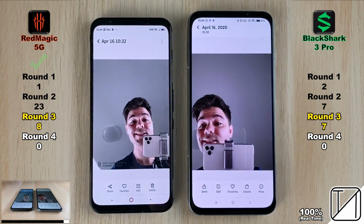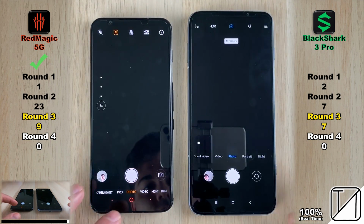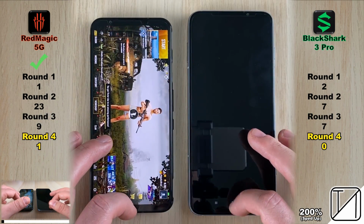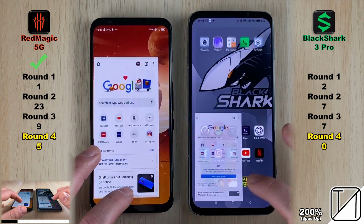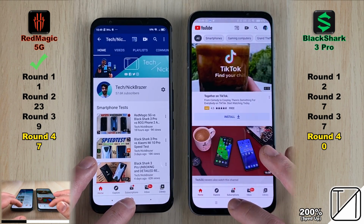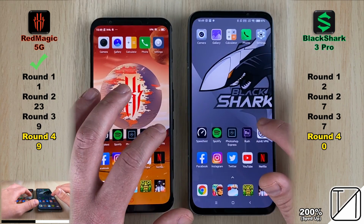If you run a benchmark test with a 12 gig of RAM phone and an 8 gig of RAM phone, and they're both running the same storage speeds, LPDDR5 in this case, then you won't see a difference there at all. And 8 gigs of RAM should be more than sufficient to reopen these 20 apps over here. Your phone should have no problems keeping them open, but Xiaomi says, sorry, we can't do that, and the Red Magic 5G has now opened up 7 apps as opposed to 0 on the Black Shark 3 Pro. The Black Shark keeps killing all of the apps over here.